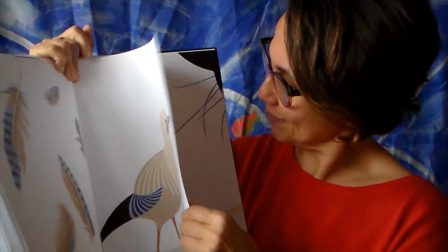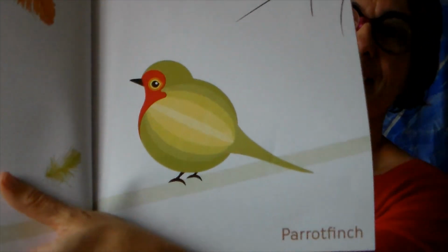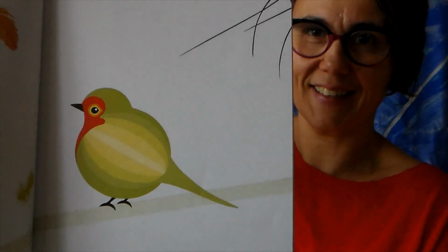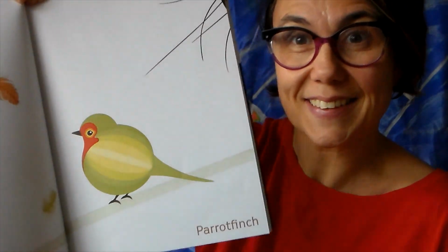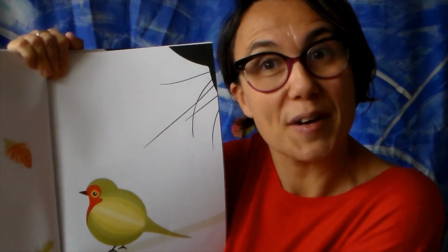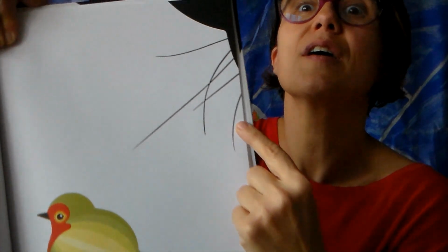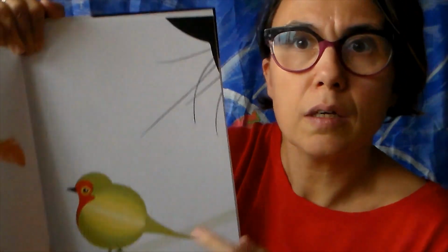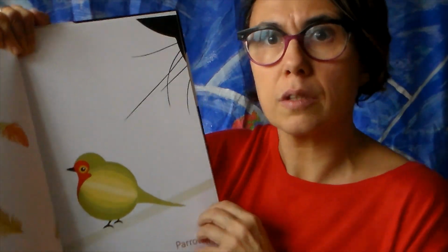Let's continue. A parrot finch. This animal is very happy. Look! What are these? They look like whiskers. Whiskers. Yes?